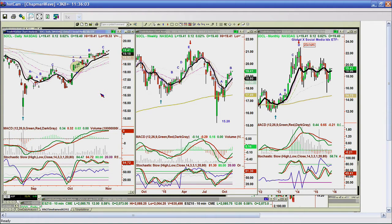So the question was, have a look at it because we're talking about Facebook, and this is Global Social Media Index ETF. I forgot about that. I used to follow it, and then I didn't do anything. SOCL. That's Global Social Media ETF. Good. Okay, so it's doing very nicely.